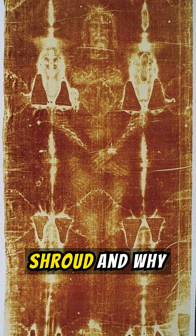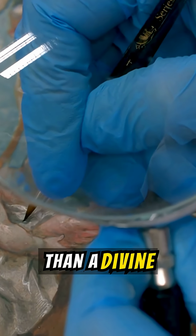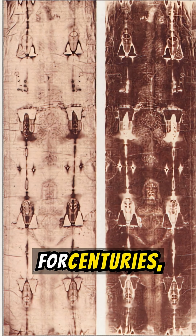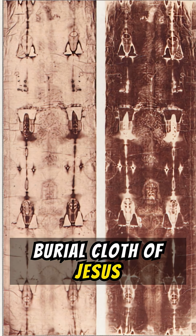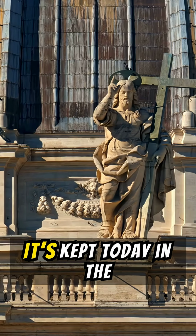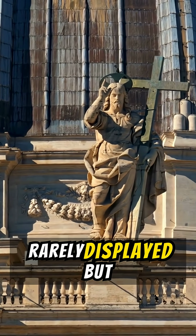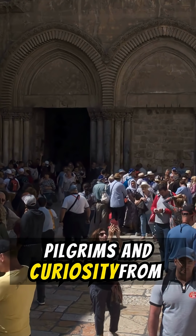The faint image on the shroud and why scientists now believe it was crafted with artistic techniques rather than a divine imprint. For centuries, believers said this was the burial cloth of Jesus Christ, imprinted with his body after crucifixion. It's kept today in the Cathedral of St. John the Baptist in Turin, Italy, where it's rarely displayed but continues to attract pilgrims and curiosity from around the globe.